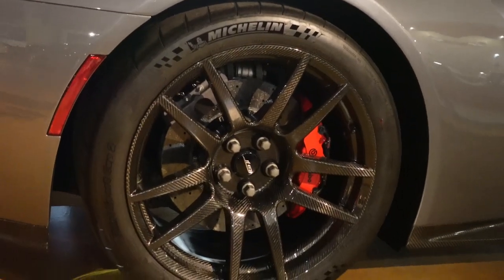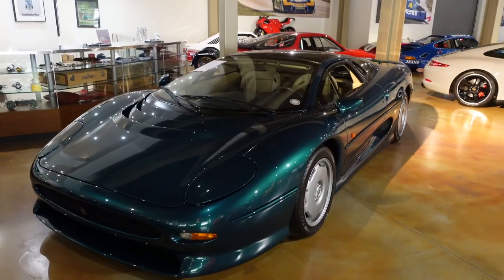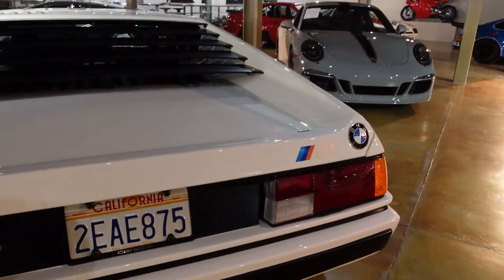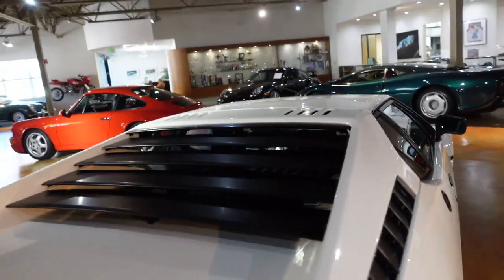Damn. Yeah, on a whole other level here. But check it out, y'all. Carbon fiber wheels. These Jaguars are so sick. So this is a BMW M1. I have never seen this before. It looks so sick.